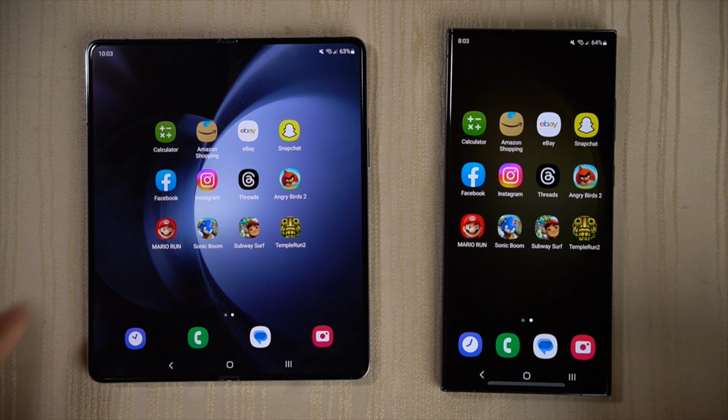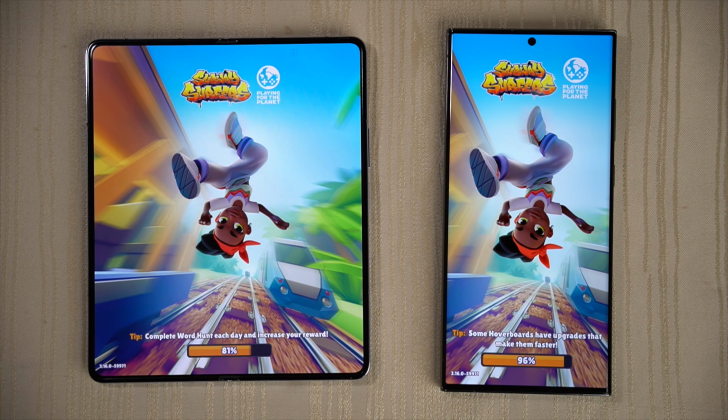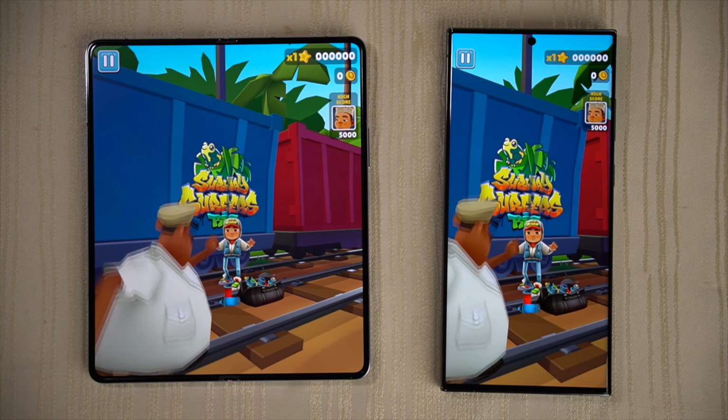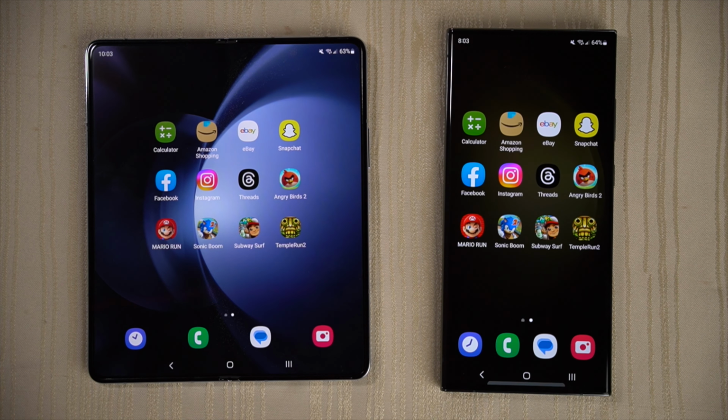Subway Surf. Ooh, a little bit faster on the S23 Ultra. Tap to play. Telling you, these phones are just going back and forth. I'm not really seeing a real difference here, but let me know your thoughts in the comments thus far.